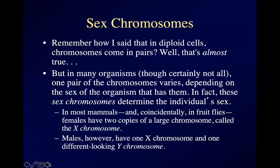Okay, here's what is going on. I said that in cells that are diploid, which in your case is all of your cells except for your eggs or sperm, chromosomes come in pairs, and you get one from each parent, and you will pass on one of each pair to each offspring. That is almost true.